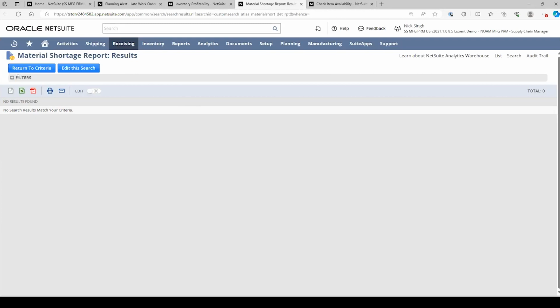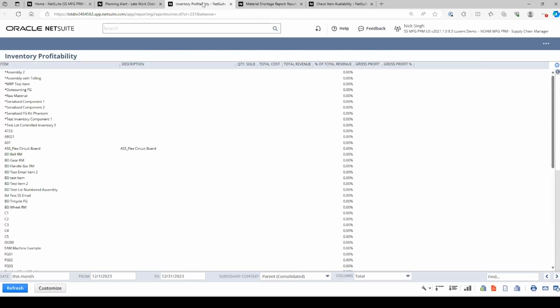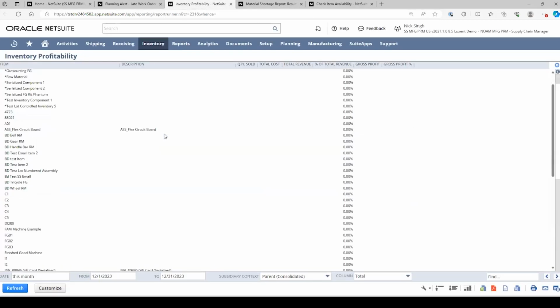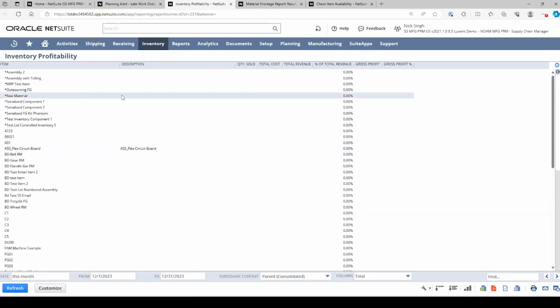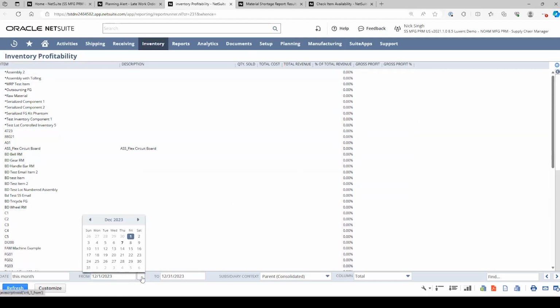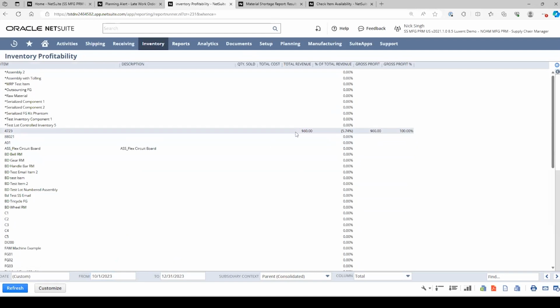Material shortage report. I got lucky here, looking out the next 4 weeks, I don't have any material shortages. And then inventory profitability reporting. I'd be able to see by item, by SKU here, how much revenue, and then looking at my gross profit versus how much I've sold here. I'd have to backdate this to get some real data to show up. Apparently I didn't sell in December. There we go. So I can see some revenue here. It's 100% of my revenue for this time frame anyways.